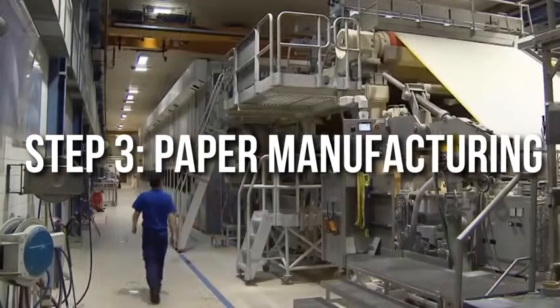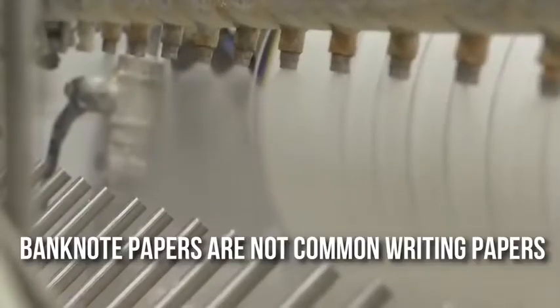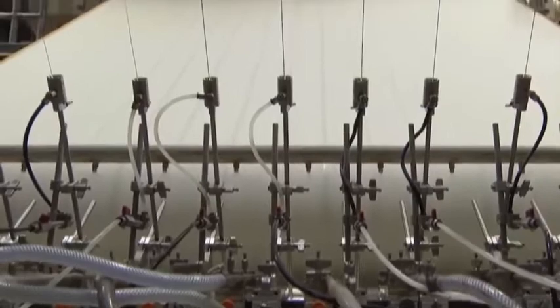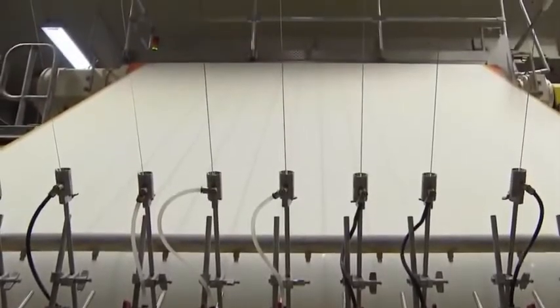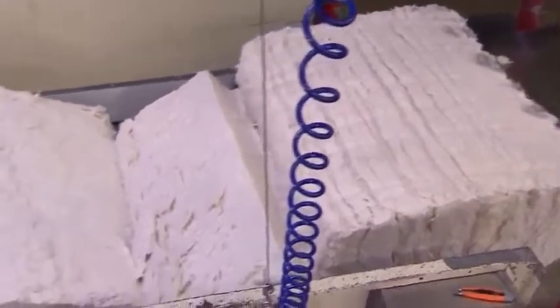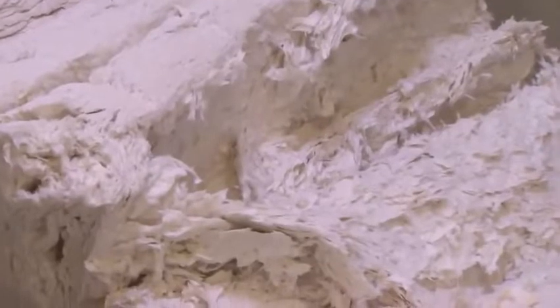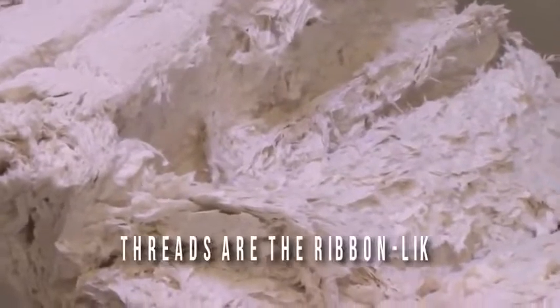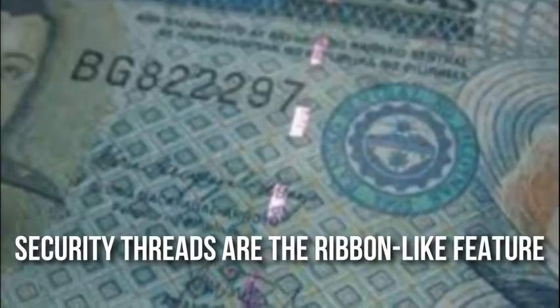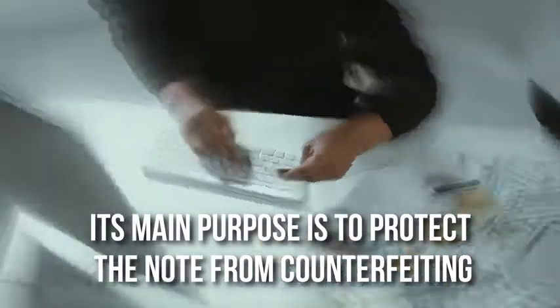Step 3. Paper manufacturing. As we already mentioned, banknote papers are not common writing papers. Different countries manufacture their banknote papers in different ways. Mixing cotton pulp with other fiber materials is in most cases an in-house paper manufacturing process. During this process of addition of security, threads come into the picture. Security threads are the ribbon-like feature that is very commonly seen on most paper currencies. Its main purpose is to protect the note from counterfeiting.